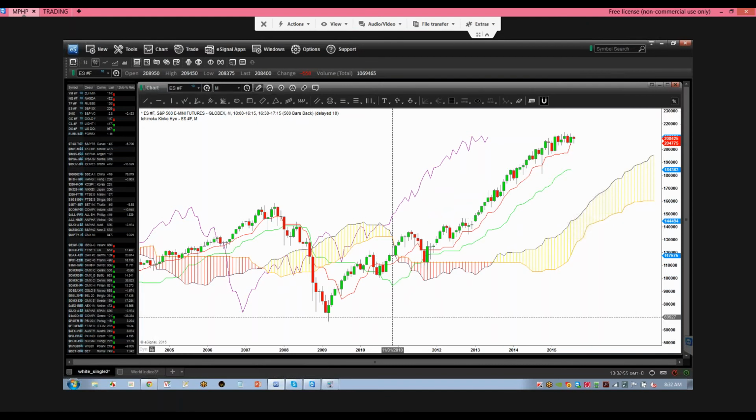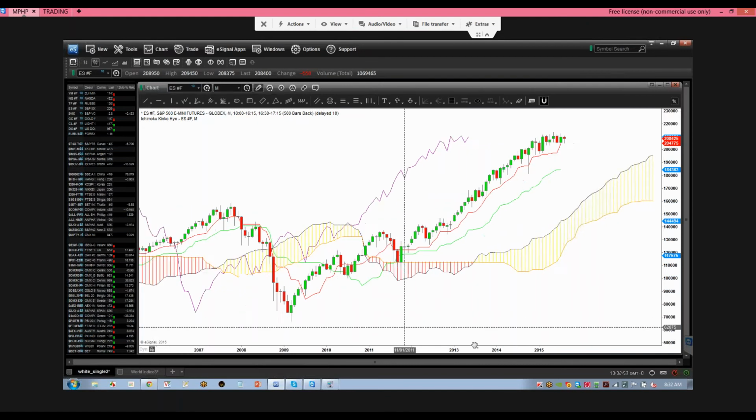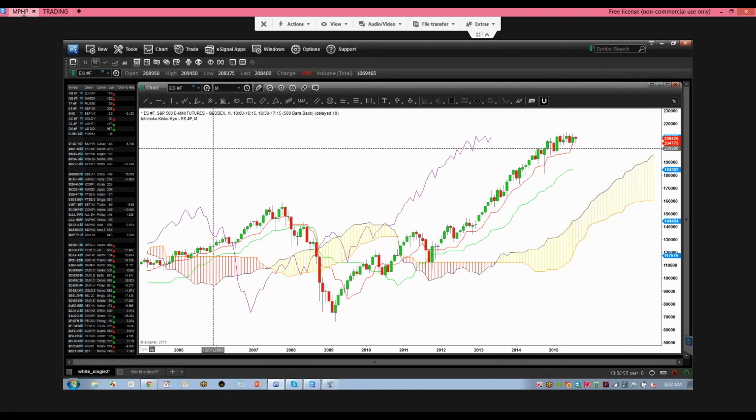The very first thing I want to talk about is the U.S. stock market, of course. And this is the monthly chart of the E-mini S&P 500 futures. A lot of institutions worldwide judge the U.S. market based on the E-mini. We will cover the other futures products too, specifically the small caps, which is the Russell 2000, in a minute.